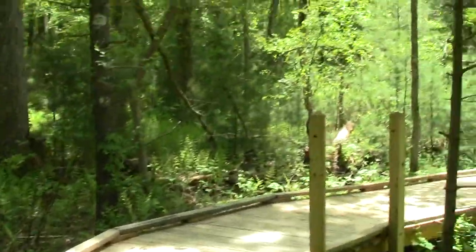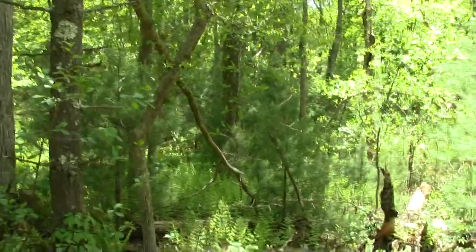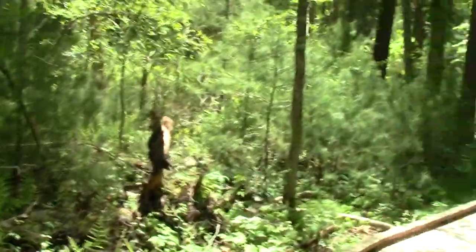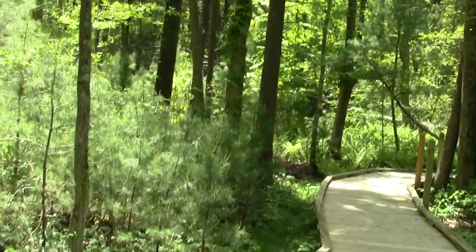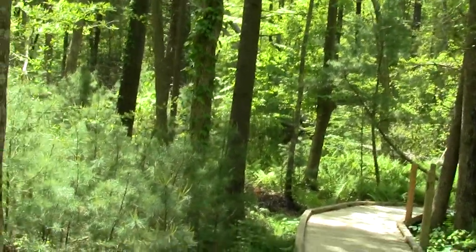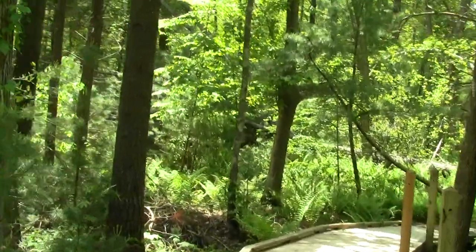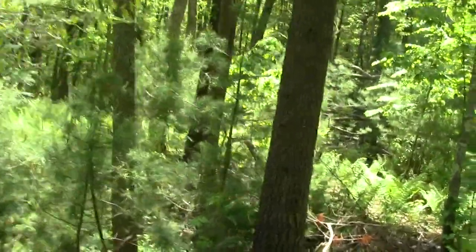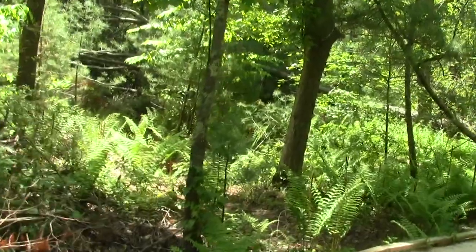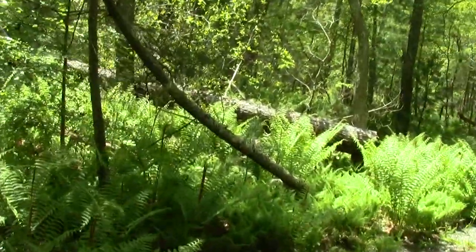And now we get to explore the Fern Path. Having passed it earlier, it's a new and exciting boardwalk. It comes to the other end of the loop, threading its way through a dense pack of ferns.